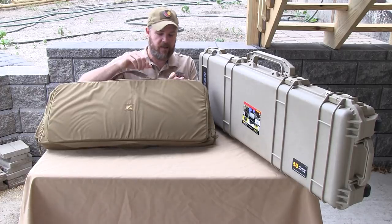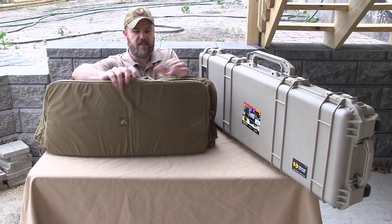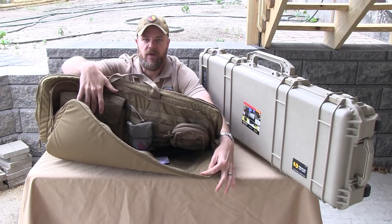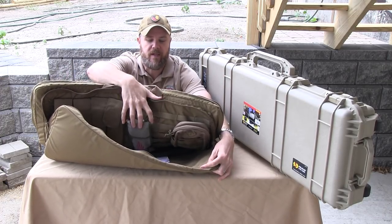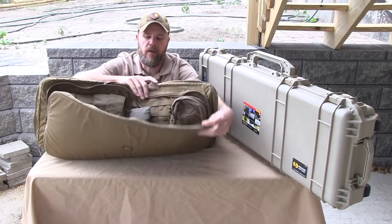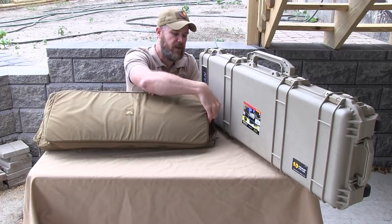Also on the other side, it has another pouch here, which has half zippers on it. And inside here, I have some magazine pouches, things like that, some more PALS webbing. I can put pouches on here. I have the IWI cleaning kit, a Hazard 4 pouch over here. So overall, this is a very handy range bag that I use quite a bit.